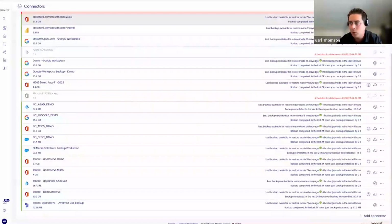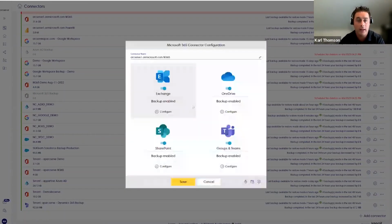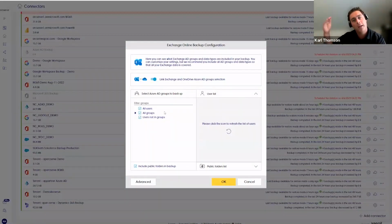The very next thing it will pop up with is what you want to protect. So things like Exchange and OneDrive, what we will do is we'll actually enable you to go and select an Azure AD group. So your user selection can be completely driven from your Microsoft tenant. You put the users in the group. If you change that, then each time we do a backup, we'll adhere to that.